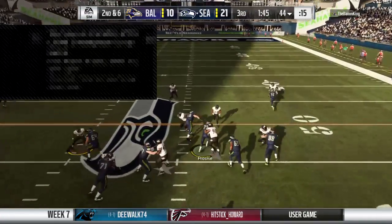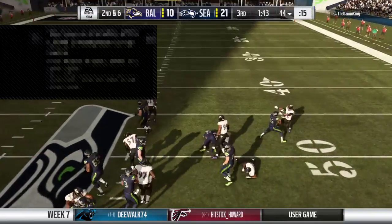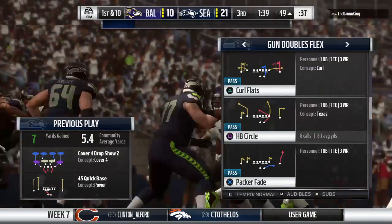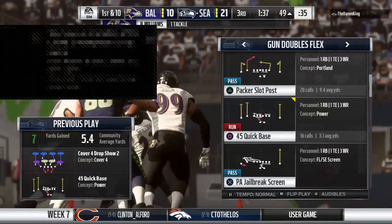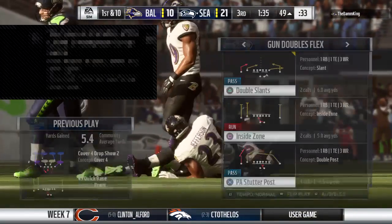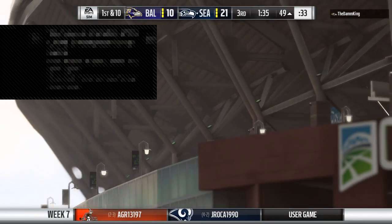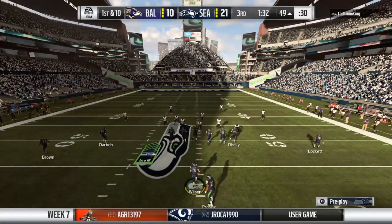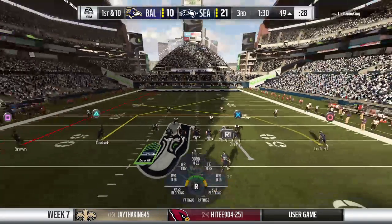A second down carry for Procise, and he'll get it into enemy territory just across midfield at the 49. Call it a gain of 7, and it gets him a new set of downs. They're trying to show that they can run the ball and protect this lead. Give it to the backs, play a little bit of keep away, don't you think? And that's probably a good philosophy at this point, going to make that defense stand up and stop them.